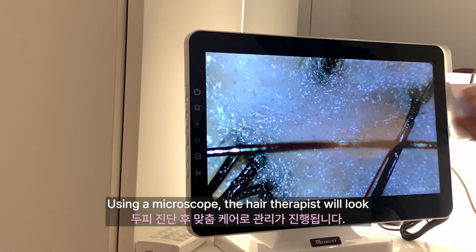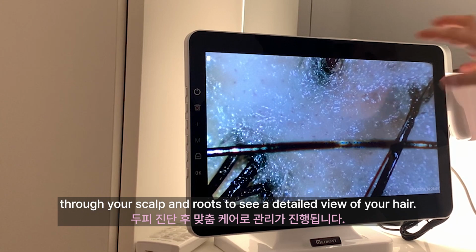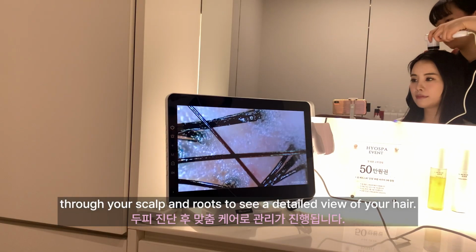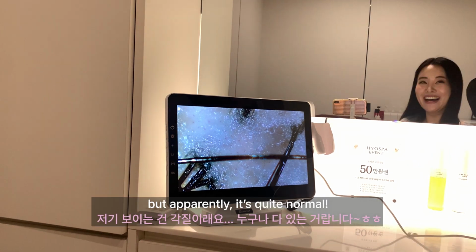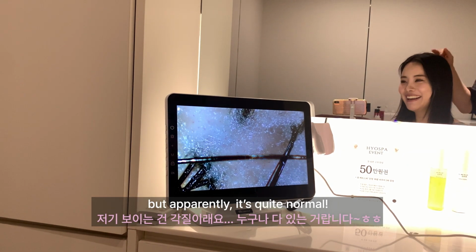Using a microscope, the hair therapist will look through your scalp and roots to see a detailed view of your hair. And yes, that is excess buildup, but apparently it's quite normal.